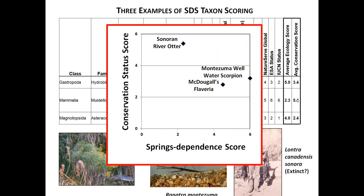Anybody have any questions, please feel free to ask, but we can compare the springs dependency ecology score on the bottom axis there with the conservation status score. Again, the Sonoran river otter is not really very springs dependent, but it has a high conservation score, whereas the Montezuma Well water scorpion, completely dependent on springs, on one spring, has a relatively high conservation score. McDougall's flaveria, also largely dependent on multiple springs, has a fairly high conservation score. So this is one way that those data might be useful in springs-dependent species management within a landscape.